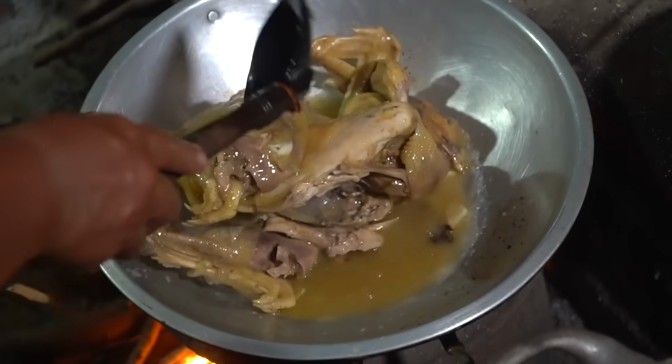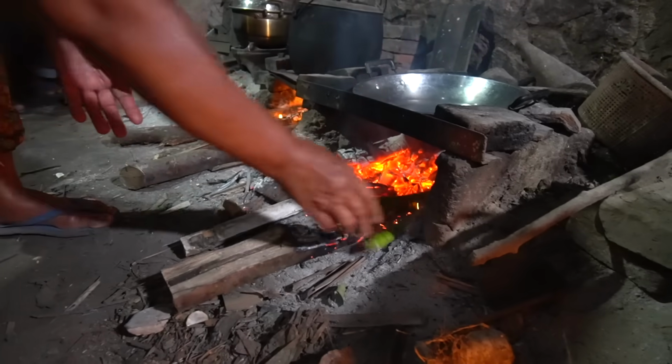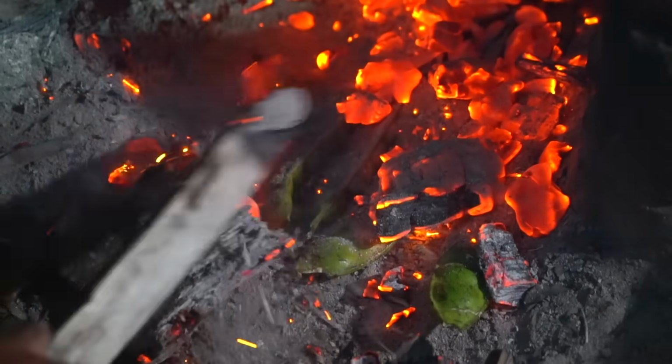Our protein dish today is going to be a chicken. We're cooking a dish called ayam ingkong, which is the full chicken. And this chicken is their, well, formerly their resident chicken. So now it's in the pot. The chicken is in the pot, a little bit of spices, a little bit of broth. It was already half cooked.